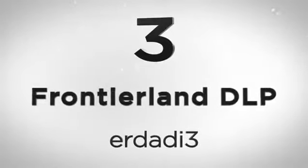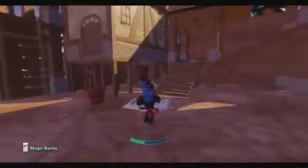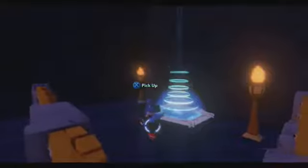And getting closer to the top, we have Frontierland DLP, created by Your Daddy 3. This one has an international flair to it, which we totally love. Travel to a very cool rendition of Frontierland in Disneyland Paris and explore the fun sights of the park. This toy box is topped off by an important mission: rescue Mickey from Phantom Manor.